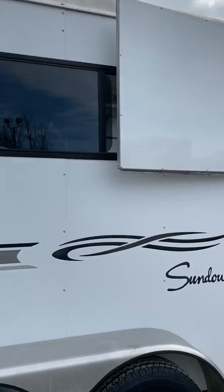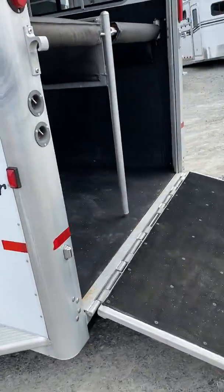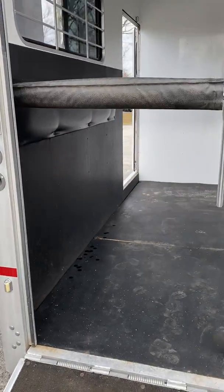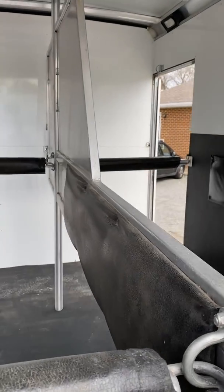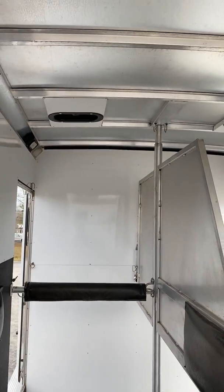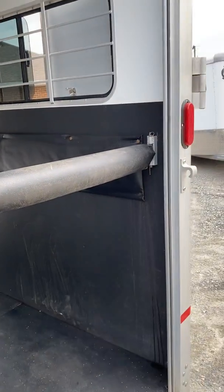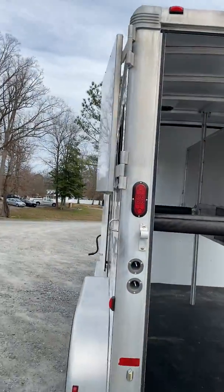It's got an aluminum floor, which is in great shape. Rubber mats over the aluminum floor. Padded sidewalls. Padded divider. Head divider, removable. Of course, all the dividers are removable. 2 pop-up roof vents. Rear ramp with top doors. You can tie those top doors open for travel.